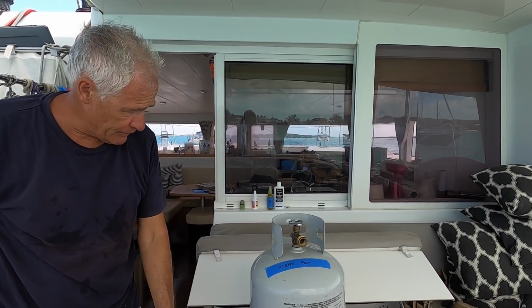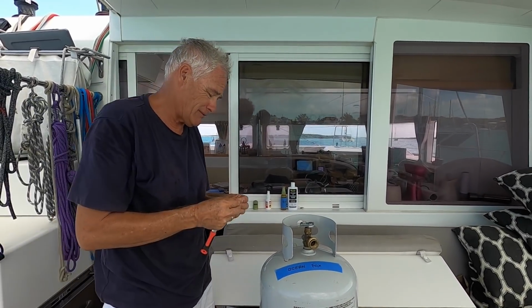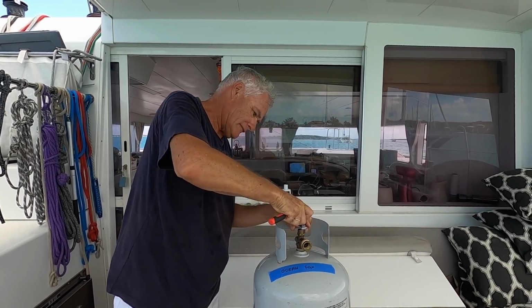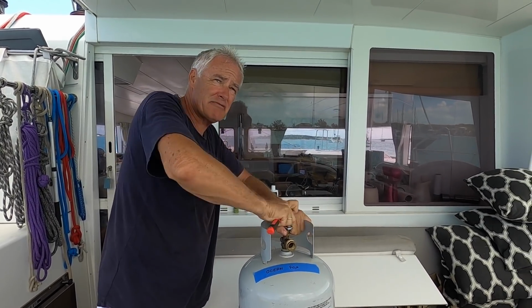Well, somehow they've broken the valve on the bottle and it won't open. I guess they've over tightened it, stripped the thread or something.